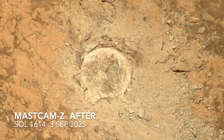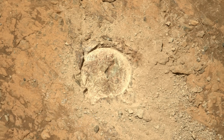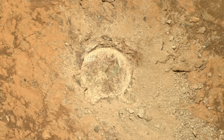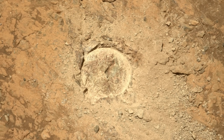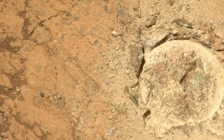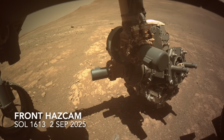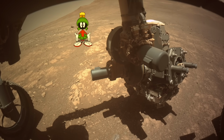A passing dust devil could easily have knocked sand grains into the abrasion patch, but there was notably little disturbance of grains surrounding the patch in the views from Mastcam Z before and after the Watson images were taken. The few grains that have moved perhaps attest to a small gust of wind, just strong enough to dump sand grains into the abrasion patch, but not anything coarser. Still, I can't definitively rule out some other means of photobombing a Watson image.